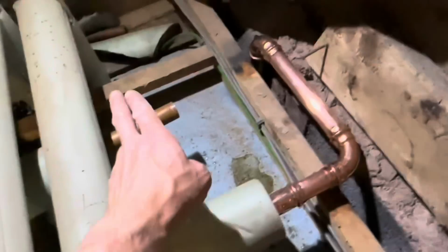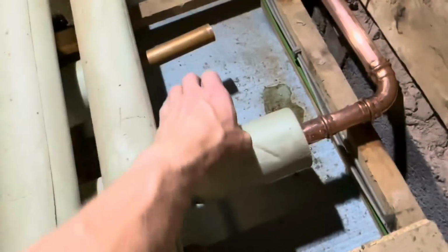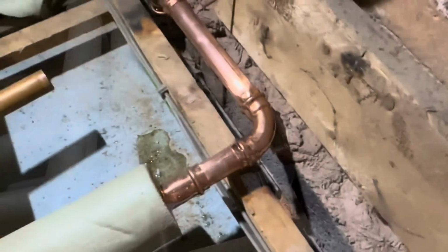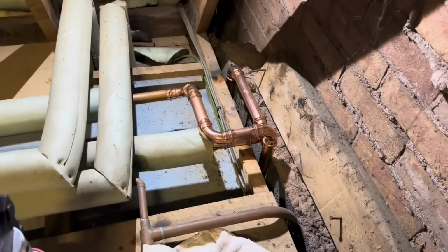So now I've just got to get this one over the top. I have got a little bit of room, it does go over the top. I can't pull it, but it will go over the top. So come this way, over, and then down there. There we go, so that just needs lagging, and that's going to make it a lot neater downstairs.